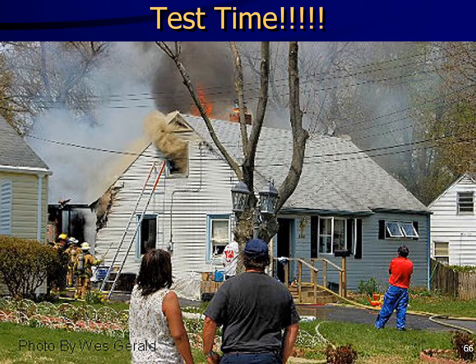Test time. All right, guys, take a look at this structure. I want you to tell me a couple of things about this structure. I want to know how big the structure is. I want to know what the structure is made from. I want to know the approximate age of the structure. And I want you to tell me a story that smoke is telling you.